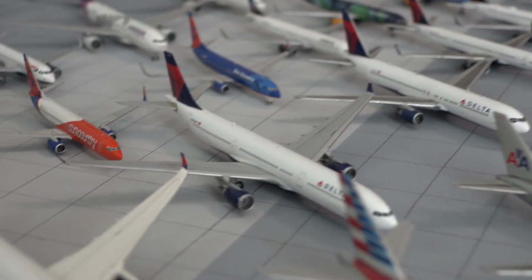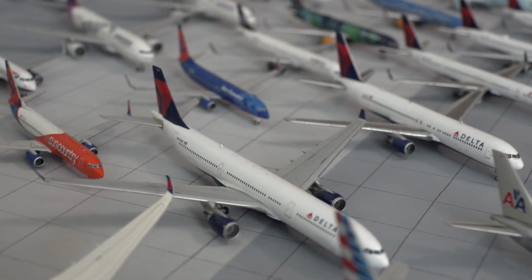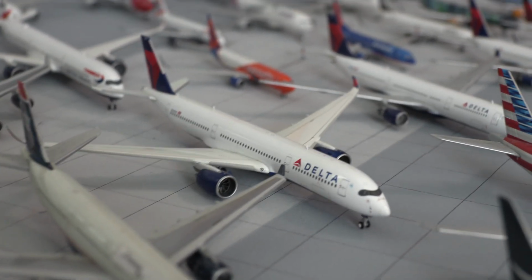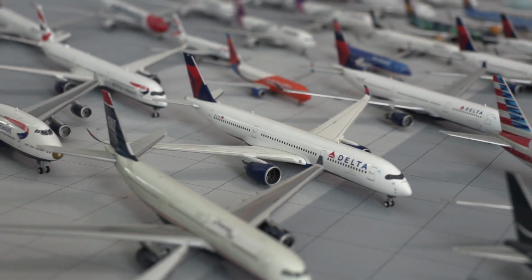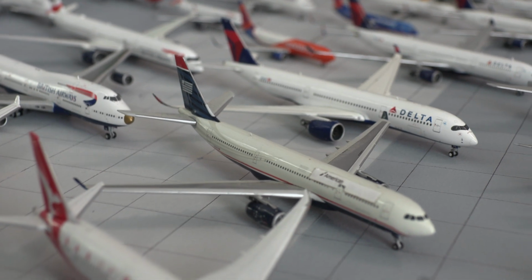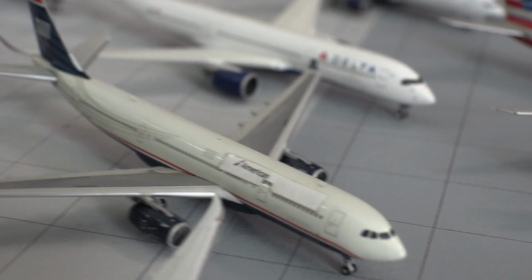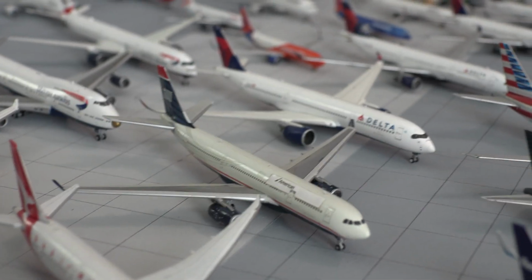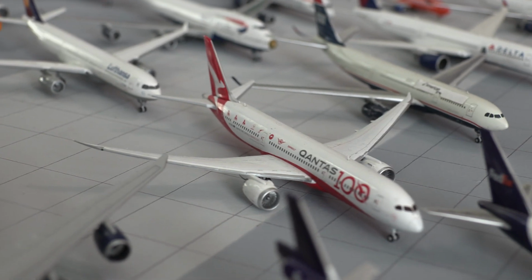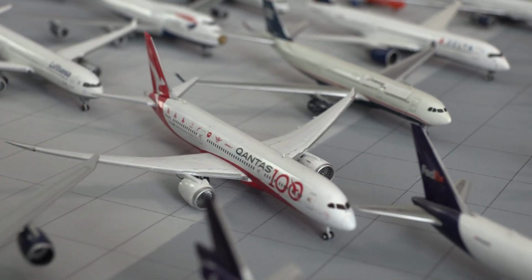And after the 767, we have the Delta Airbus A330 by Gemini, the Delta Airbus A350-900 by Gemini. Then I threw in this US Airways Airbus A330. It does have the American new logo on it. I don't really use this aircraft though. Then the Qantas 787-9 in the 100 years anniversary livery.